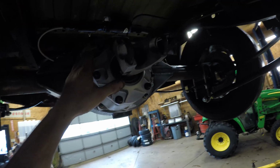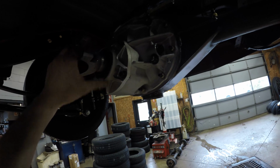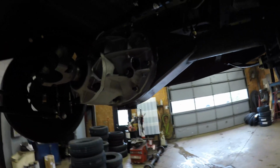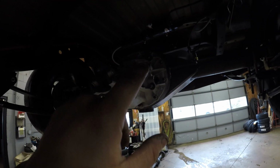I'll come over here. I don't know how well you're going to be able to see it. This thing is a beast. It's the through bolt style, so it's stronger. Got the billet yoke, aluminum pinion support. It does also have a strange 35 spline spool in it.